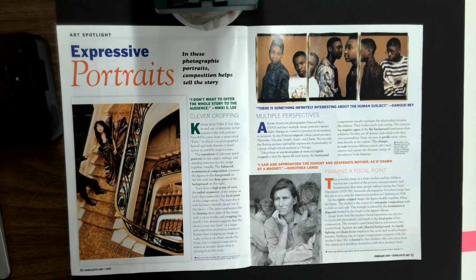multiple image portraits capture slight changes in a sitter's expression from moment to moment. In this Polaroid triptych, really awesome word, but it just means a 3-panel picture, Charmaine, Vincent, Joseph, Andre, and Charlie, Bey records the fleeting gestures and subtle expressions of personality of a group of high school students in Chicago.